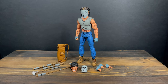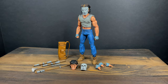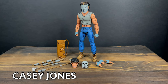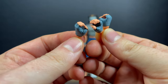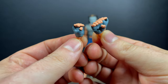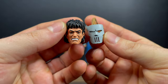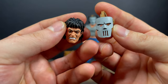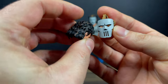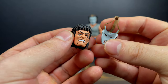And I'll start it off with, let's say, the least favorite of the group, even though it's a great figure, right? Casey Jones in the comic book attire. Don't get me wrong, just hear me out on this. I have so many Casey Jones, so it's kind of like, eh, but you get a couple extra hands. I like the black outlines, of course, the extra head portrait, the unmasked Casey Jones. You even get an extra mask, the hockey mask.